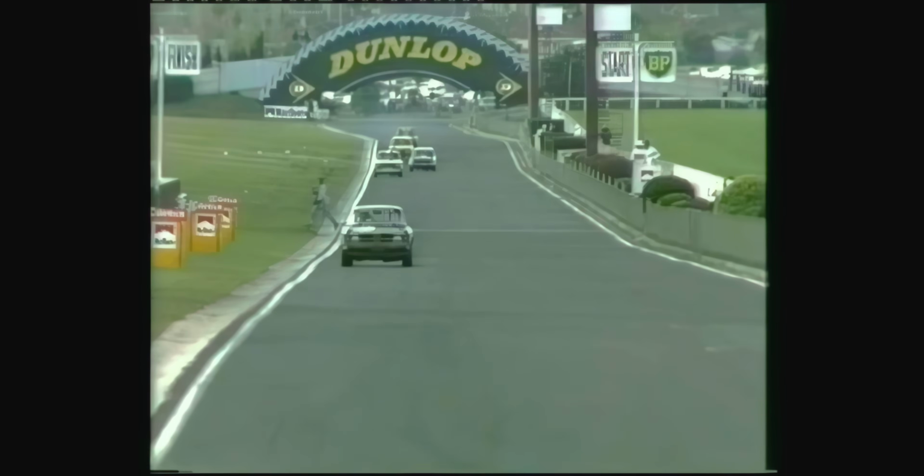10 laps to go. There's our race leader, Colin Bond. Something in the order of 40 seconds out in front of Peter Brock, but faced with a pit stop to take on sufficient fuel just to carry these last few laps. And what a shame that is too, if he really does have to do that now.